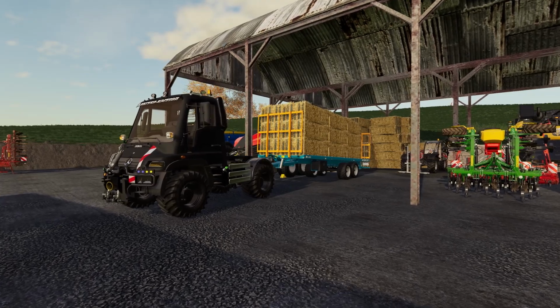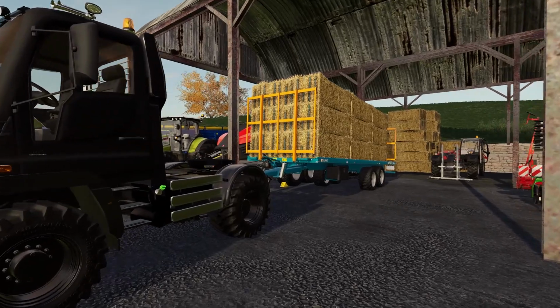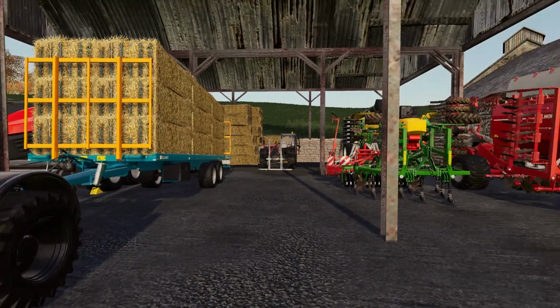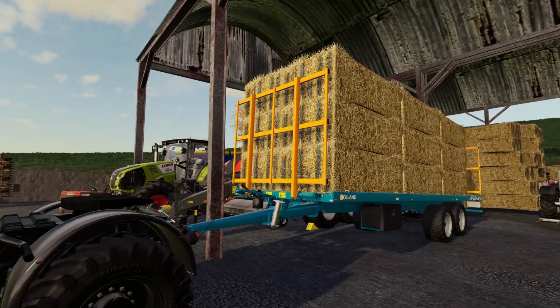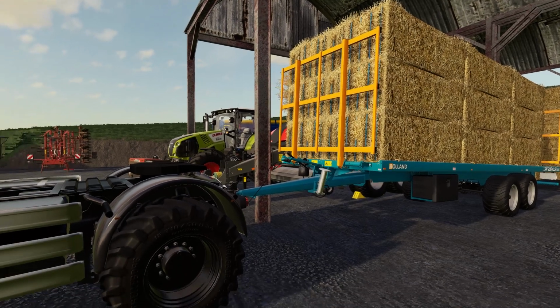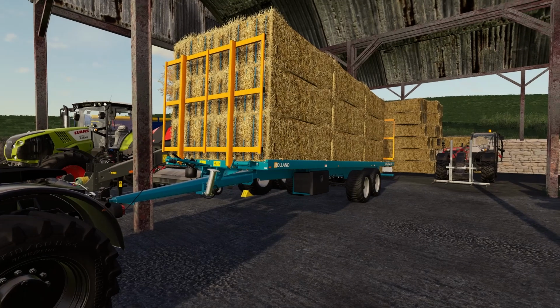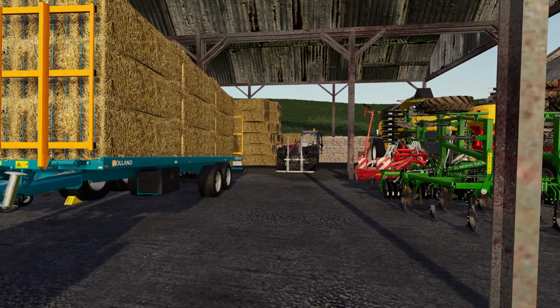I am very intrigued by this. This is obviously a Mercedes Unimog. I'm not sure what model or number this is here. This one is the U400. We've got this one leased, or we've got this one borrowed really, just to have a look, see what we think of it. A bit of a higher hitch there I might have to look into, but that's fine. And we're going to go and cut some straw with it today, just see how we get on with it, see how good it is.